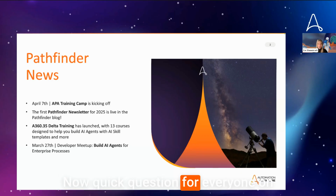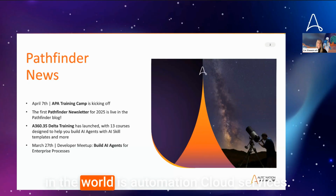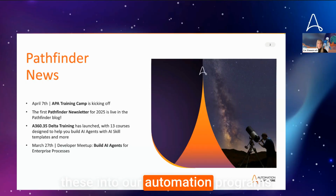Now, quick question for everyone on the call to get us started here. How familiar are you with Automation Cloud Service API tasks? I already use them in my automations. I have heard of them, but do not use them. What in the world is Automation Cloud Services? So 68% have heard of them but do not use them. 8% already use them, and 24% ask what in the world is Automation Cloud Services? You are in the right place today, my friends, because we are going to learn all about it and the best way to weave these into our automation programs.